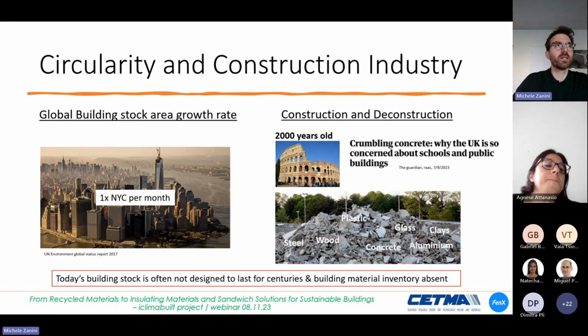Right. So tackling the problem from a macro perspective, we wanted to start by thinking about circularity and the construction industry. We know that globally the building stock area has a huge growth rate, comparable to the living floor area of New York City. So essentially, we are constructing on a monthly basis the same stock area as New York City.